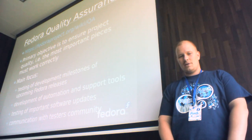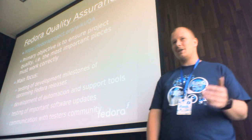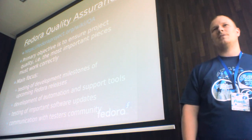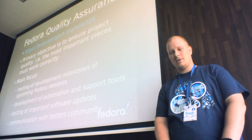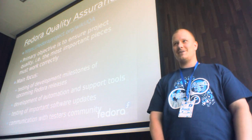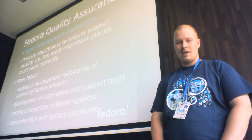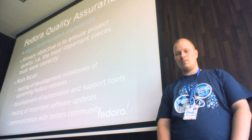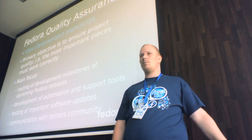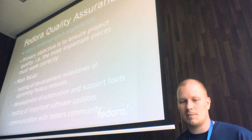So, what do we do? Partly we are trying to automate as much as we can. So we are developing some automation tools. We are using some tools from other distros, it's OpenQA. And we are working on some other support tools like blocker bug apps and some things that are not so important for people outside of the team.